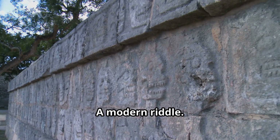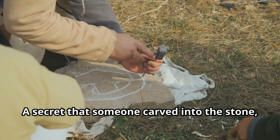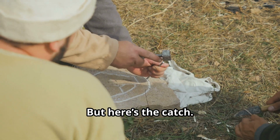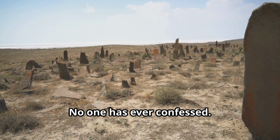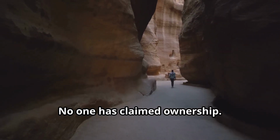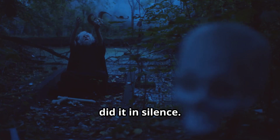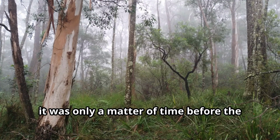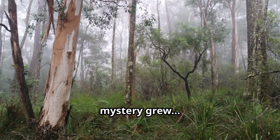A modern riddle. A secret that someone carved into the stone, hoping others would someday find and wonder. But here's the catch. No one has ever confessed. No one has claimed ownership, and whoever carved them did it in silence. Of course, in a story this strange, it was only a matter of time before the mystery grew weirder.